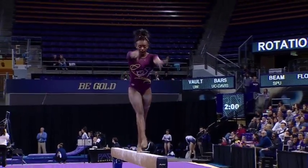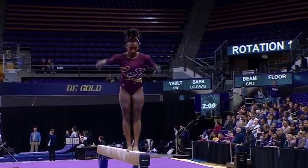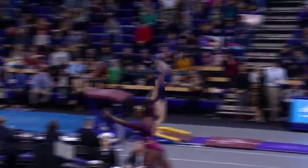So Kyla Kessler here is that UC Davis freshman I was mentioning, who was the reigning gymnast of the week. As we switch over to Darian Burns. As we see Madison Kopiak.